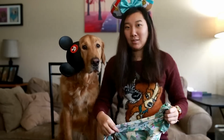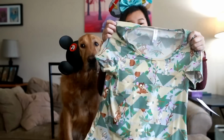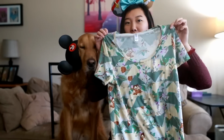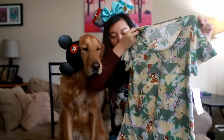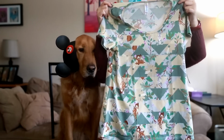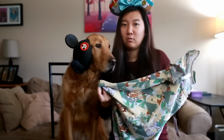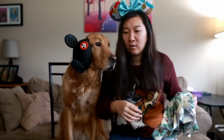The second one is my favorite, and I spent a little bit too much on this one, but this one is a Bambi and Thumper, a cartoony print, and this is also classic, but it's in an extra small. So this one is more my size, and the small is a little bit more baggy, which I'm okay with. I don't know if you guys can see all the cute little Thumpers and Bambis in the tree, so I'm really excited for this one because I love Disney animals. They don't really have any Disney dogs on their LuLaRoes yet, but they have Bambi as one of their animals, and I think they have a couple 101 Dalmatians, Cruella de Vil ones as well.